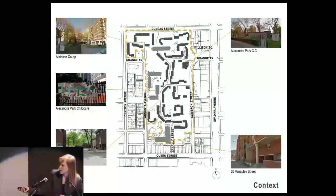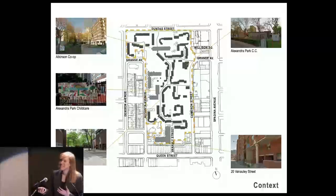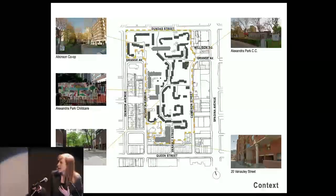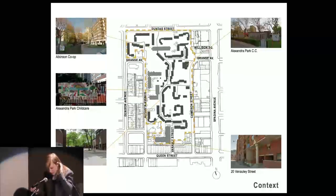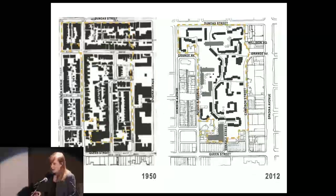There we go, 20 Vanauley. So that has market rate units, but the majority are in these low-rise 3-story townhouse units that float within a kind of disparate landscape of parking lot as well as disconnected paved walkways and park-like spaces. So it really is essentially a community that's lost within a kind of realm of parking lots and disconnected from the city. So how did it get that way?